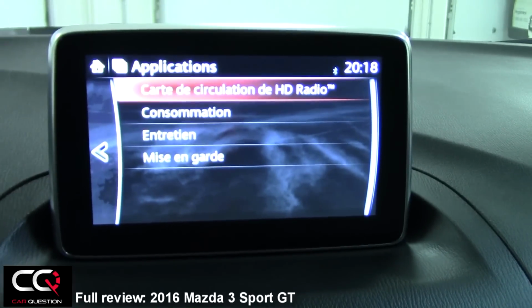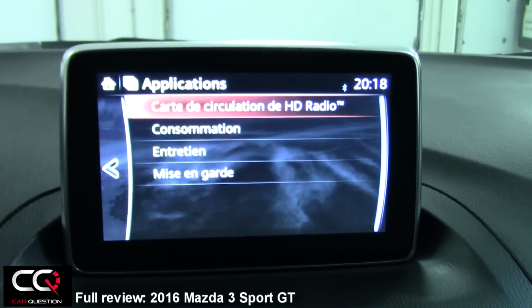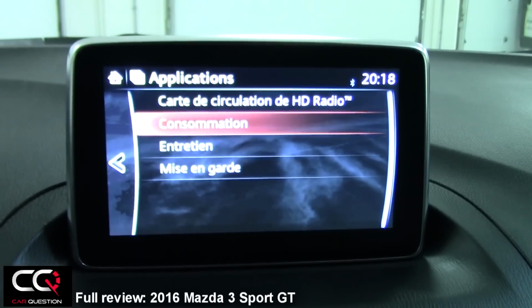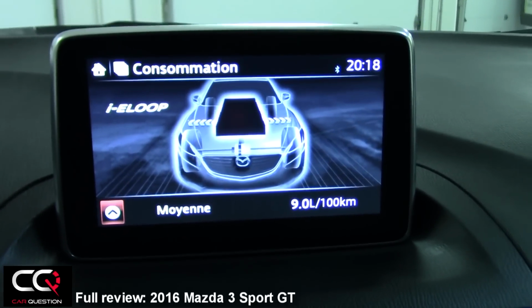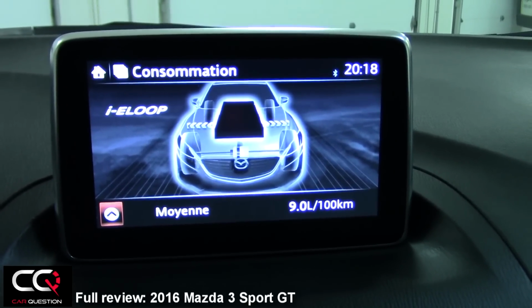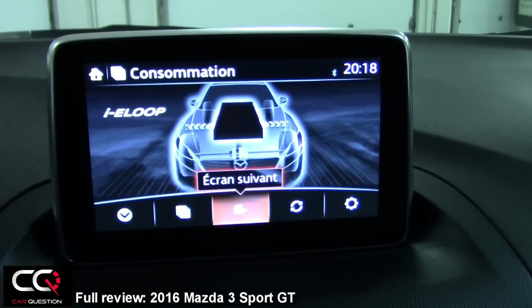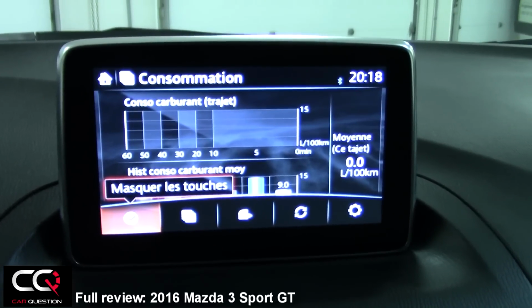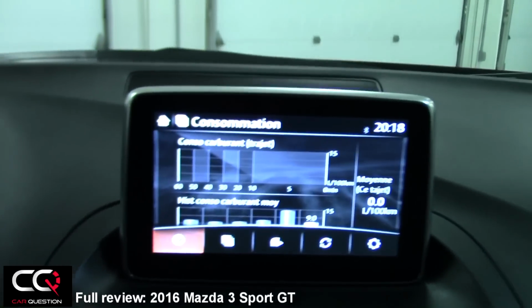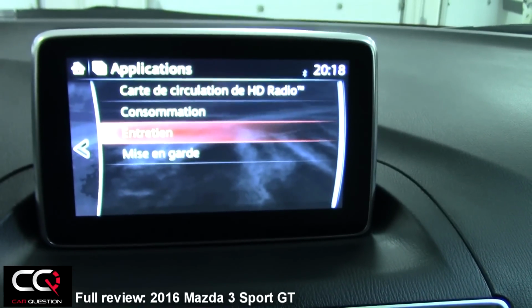You're going to be able to have traffic circulation on the HD radio, but you know what? That don't seem to work a lot. Consumption, you've got your i-ELOOP system, and if you want to go into the menu, you have to press once again and move to the next screen to give you an average display of your fuel consumption, your average consumption. So once again, probably a little too many buttons to access.